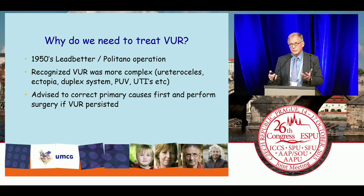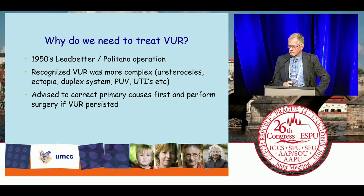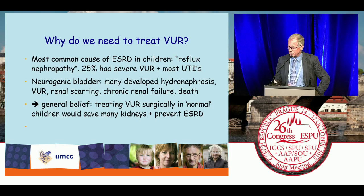And it was at the same time recognized that reflux was not a very easy disease. It was more complex because it also occurred in conjunction with ureteroceles, ureteric ectopia, and duplex systems, in the patients with urethral valves and the ones that had febrile urinary tract infections. And at that stage, it was advised to correct primary causes first and perform surgery if reflux persisted.